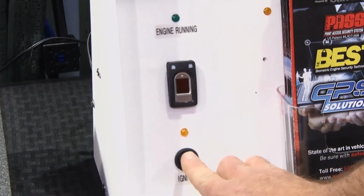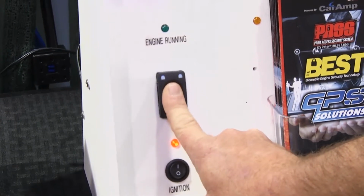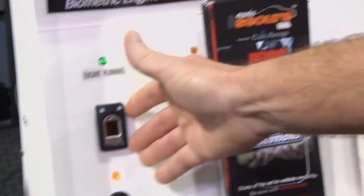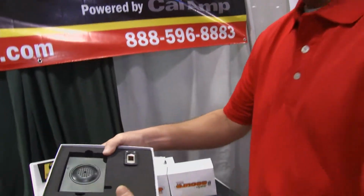The system actually locks out the starting system to your vehicle. You need your fingerprint, which is a true live fingerprint, to allow your vehicle to start, which is nothing that any other product on the market has today. So it has to be programmed to recognize your fingerprint, is that correct? It does. This product can recognize up to 30 fingerprints, and it's a very simple installation.